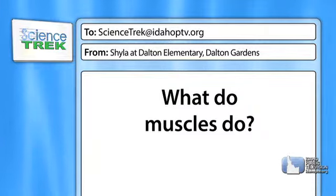Shiloh would like to know, what do muscles do? Well, muscles do function in a different way than we think of, because muscles will work voluntarily for us. They'll move our bodies so that we can go from one end of our house to the other.